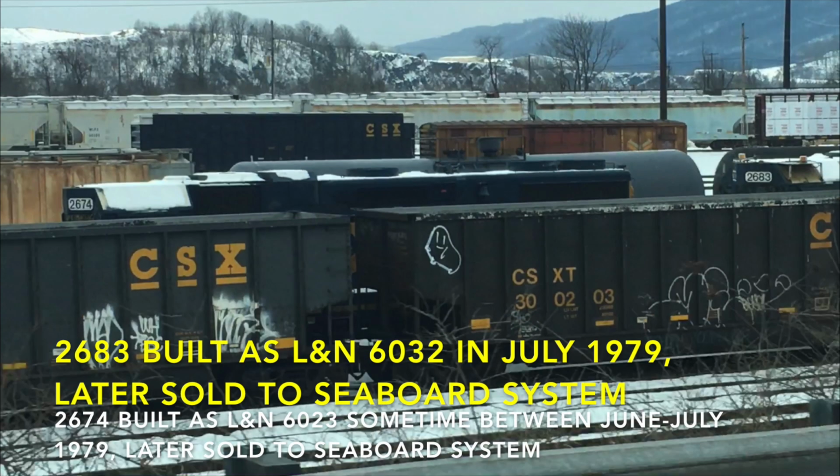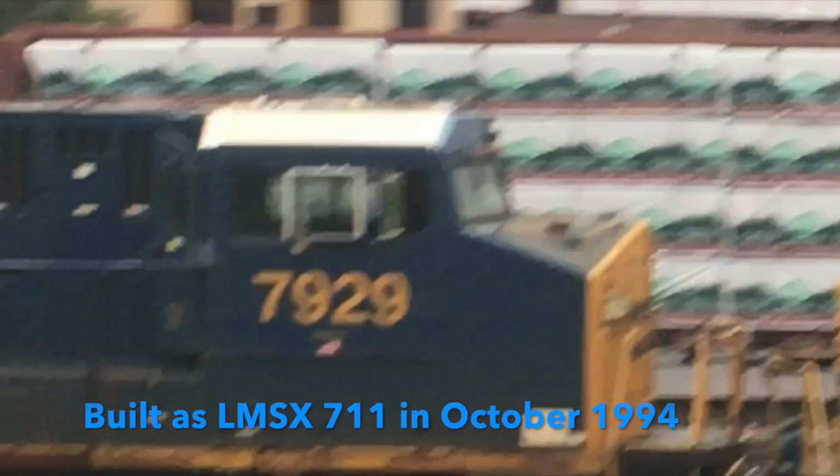Followed that with AC44CW number 105. And the next one is also blocked by trees, but the locomotive that's hiding is C40-8W number 7656. We then came across two more GP38-2s number 2683 and 2674. Then we came across one rare Dash 8, 7929, who was built as a rare LMSX unit.